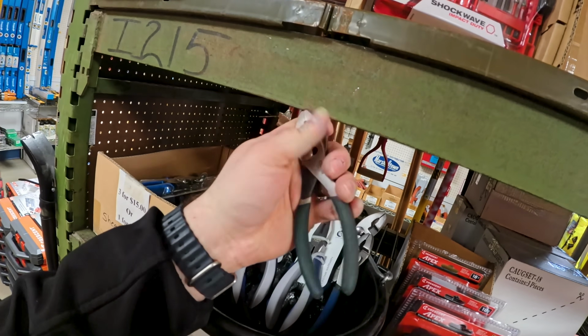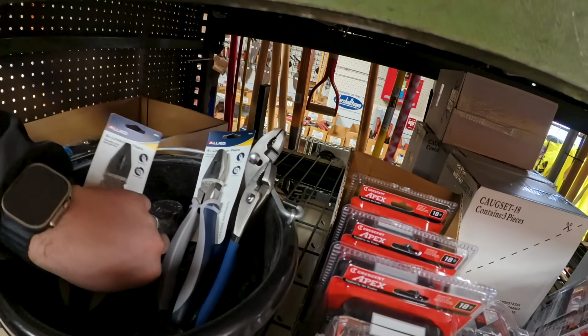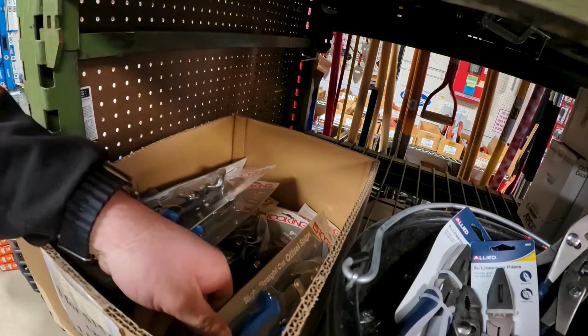That's some classic stuff. Chinese made, but Allen keys, that's where they're from. That's why they're named Allen keys, because of that brand, Allen. 2 for $15, aviation snips. Tool King.